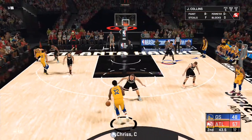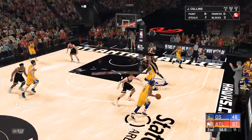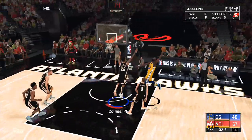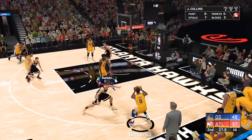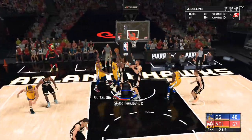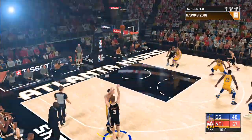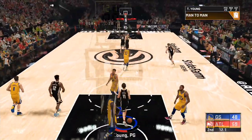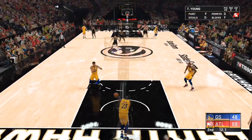Curry finds Chris. 40 seconds left in the first half. Outside Curry. Warriors the rebound. Green the pass to Burks. Another shot. Green breaking loose. Rebounded by the Hawks. Collins has got 13 rebounds in the game. Goes back up. And he gets the bucket. Young's got 23 points. He's given a great lift to this offense tonight. Very, very efficient.